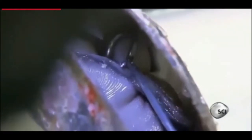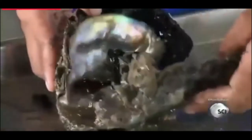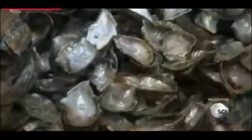To create a Mabe pearl, a hemispherical nucleus is inserted into the shell beneath the mantle tissue. The mollusk is then returned to the water to allow layers of luster and nacre to develop. After many, many months, the blister pearl is cut away from the inner shell, the nucleus is removed, and the hollow cavity is backed by a mother of pearl plate.